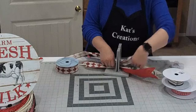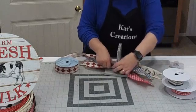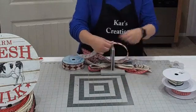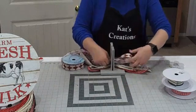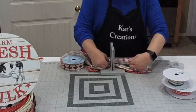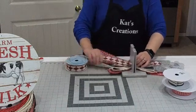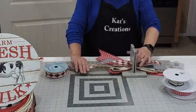It's going to happen. You know it's going to happen at some point. So we're doing the loops on this one exactly the same as the black and white gingham. So they're 4.5 inch loops. Keeping your finger in both of them, you can make sure that they're both the same size. And then that way you don't have to run them all the way out.